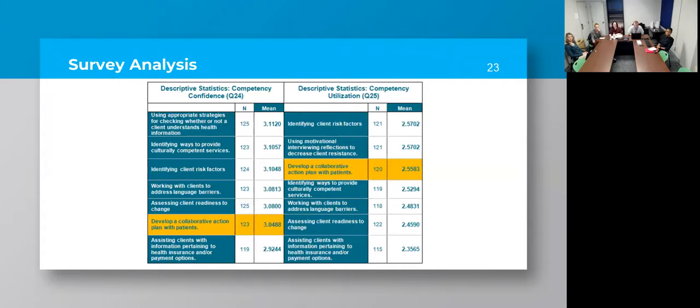Lastly, which I personally think was a reflection of the ridiculousness of our healthcare system to some degree, the lowest ranked competency, both in terms of confidence and utilization, was assisting clients with information pertaining to health insurance and/or payment options, which may be a reflection of the political climate, with changes that happen every day. You watch the news and it can spin my head around on what I think is actually happening with our healthcare system. So just another area that the PNTC has taken note of and was advised on through our work on this.